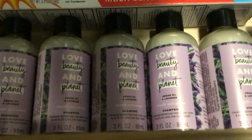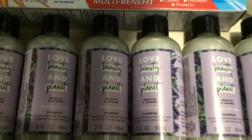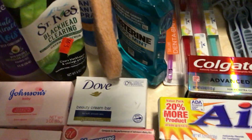I also have these Love Beauty and Planet Argan Oil and Lavender Smooth and Serene Shampoo. Calming definition for here, an act of love for our planet, and they smell amazing. They smell kind of like coconut with lavender. So there's 6 of those. 2 of these, 1 of this, 3 of these, 1 of that, 1 of that.